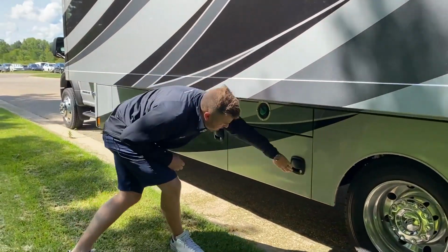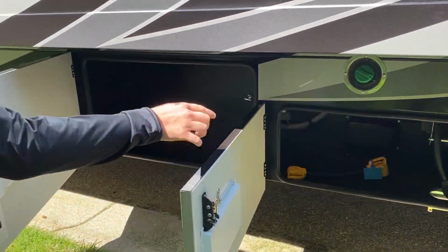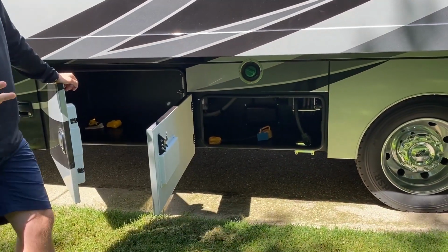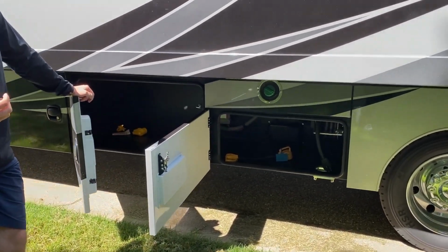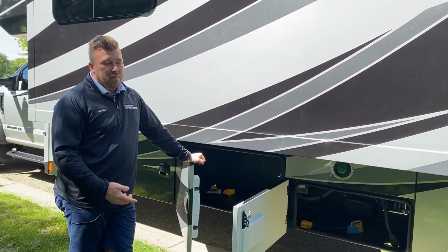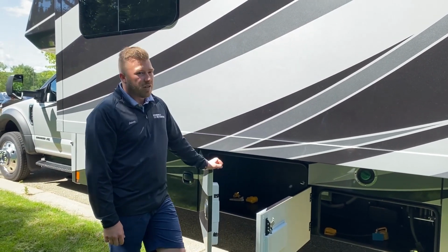And then we continue on with some more storage. You'll notice in there, we optioned this one with a power cord reel. This is a 50 amp coach because we have 2 ACs, 2 furnaces, but with 50 amps, those cords, when it gets cold out, they're heavy, man, and they do not bend or twist, so they're tough to roll up. But with the cord reel, just press a button, the thing rolls itself up. It's so nice.